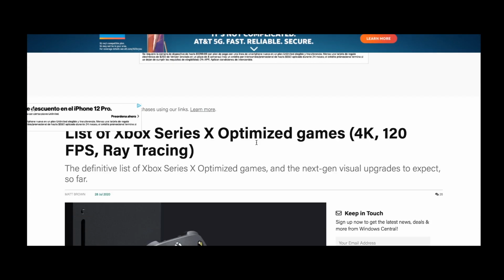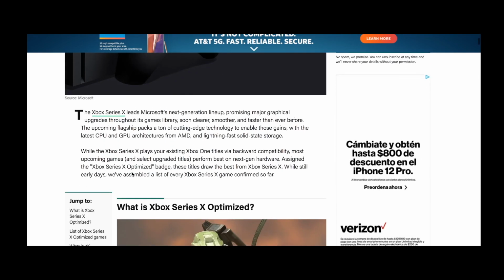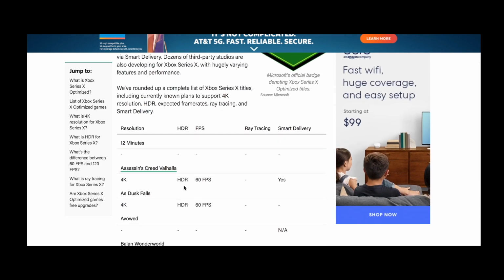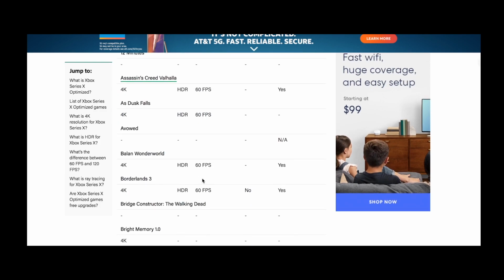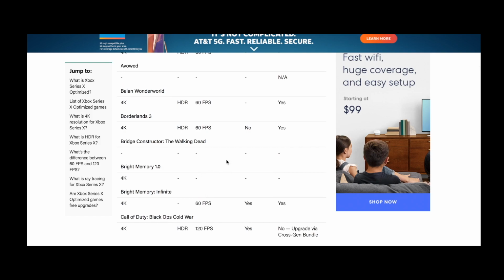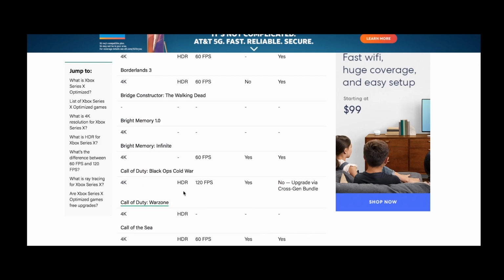All right, so we're on the move. List of Xbox Series X games optimized, 4K, 120 FPS, ray tracing. Let's get into it. All right, this is the list of Xbox Series X optimized games. What are we looking at? HDR 60 FPS, 4K 60 FPS, 4K 60 FPS. These are unknown. We don't know what these are going to be yet. 4K 60 FPS. Now this, even though it's not as detailed, says 4K HDR 120 FPS.